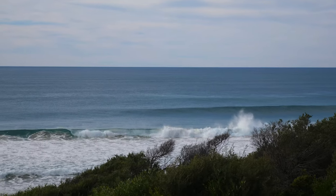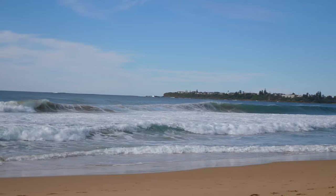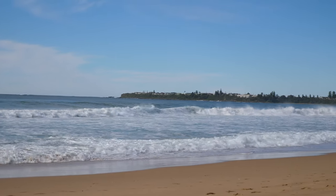I can see a little right that's kind of working over here. Here. Nah, that's a bad example. That's a terrible example, but there is. Okay, here comes one. Watch this, watch this. As messy as that looks, I reckon in these conditions, that's my best option. It's not the most ideal scenario. Let's go surfing.